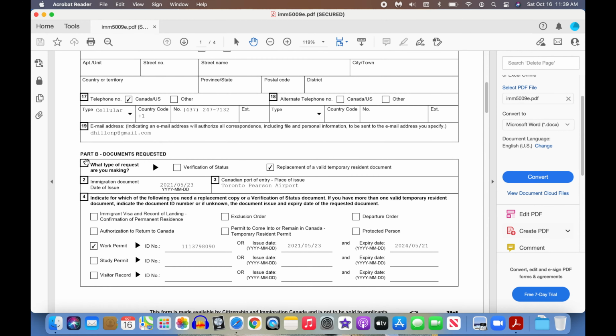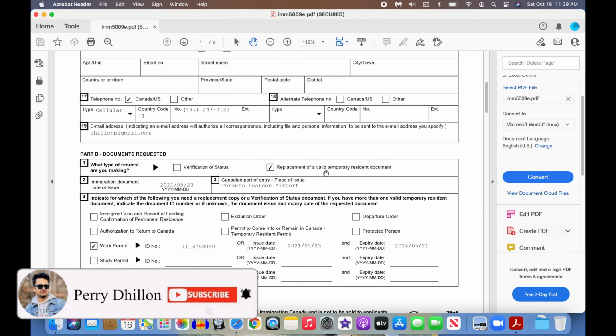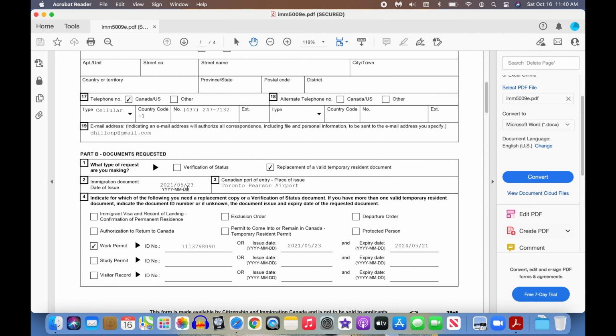And then in part B, what type of request are you making? It's gonna be the replacement of a valid temporary resident document. Immigration document, date of issue. Over here you have to enter the date when was your official document issued by IRCC. So let's say right now we are applying for replacement of work permit, so we need to fill in the date when the work permit was issued.